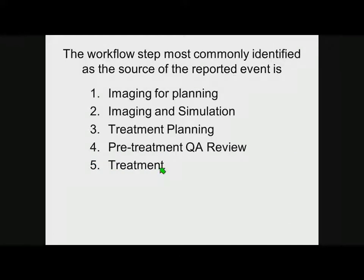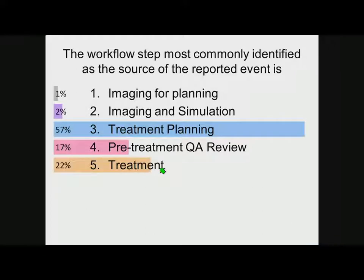And the workflow step most commonly identified as the source of reported events, in which step is the error occurring? Is it imaging for planning, imaging and simulation, treatment planning, pre-treatment QA review, or treatment? Okay, correct. Treatment planning is the most commonly reported source of errors.